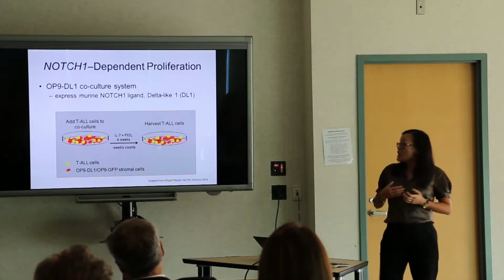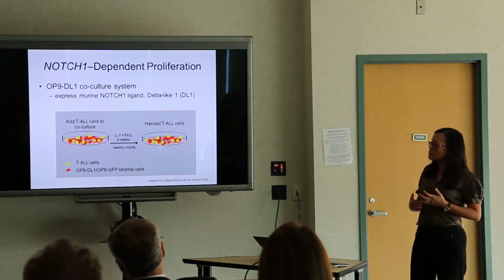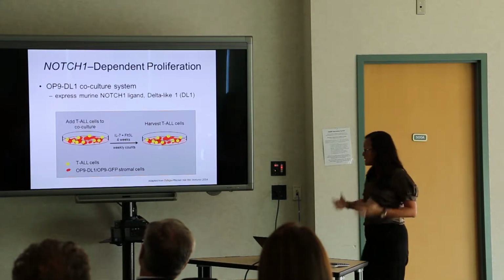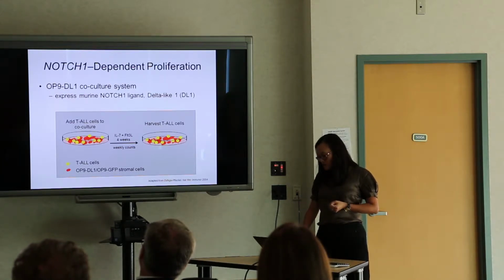So what we did was use the co-culture assay to see if we can actually maintain these T-ALL cells in vitro, which, like I said, has never been done before. And we actually compared different combinations of cytokines in order to look at the growth over time.